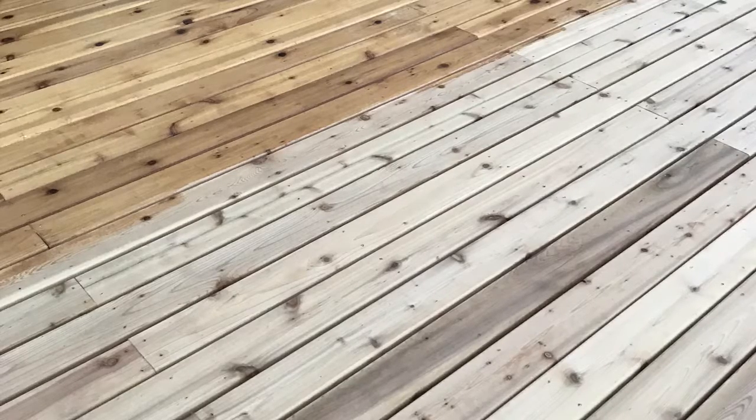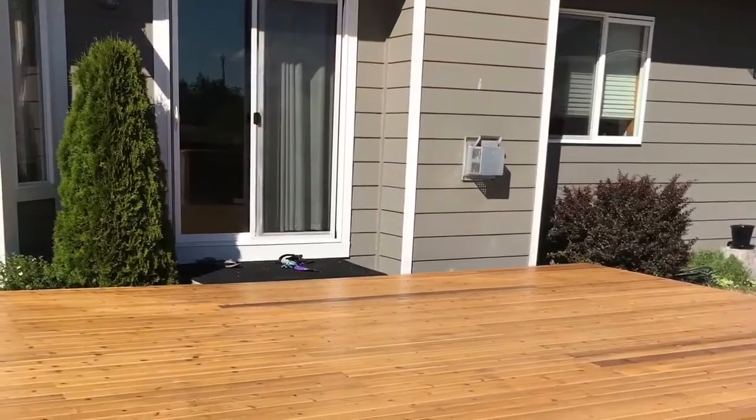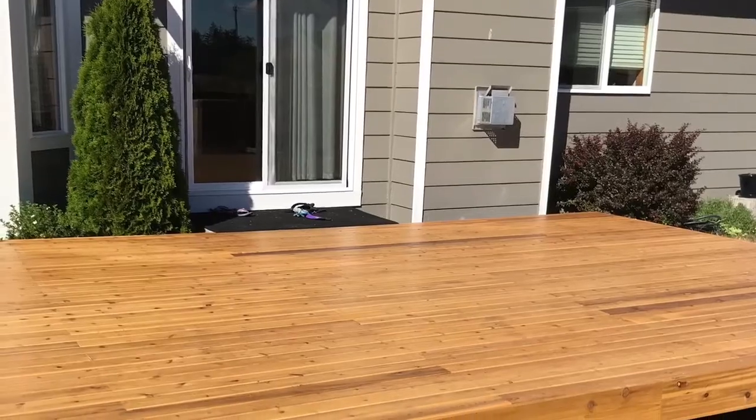After the deck was built, I went ahead and treated the deck boards with a nice sealer. Even though the deck is built out of cedar, and cedar is really resistant to moisture, we want to get as much time out of those planks as possible. So definitely you want to throw a nice sealer on those boards.